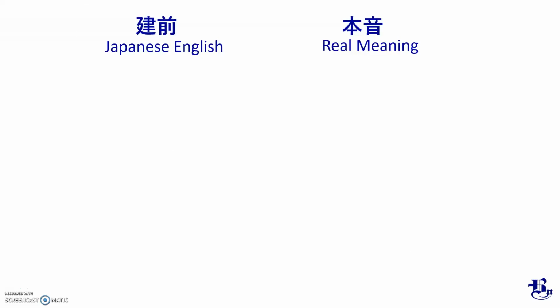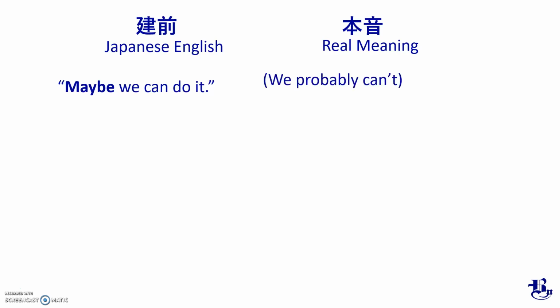We can see in Japanese English, people will say, maybe we can do it. So what's happening here in the Japanese English tatemae is people are translating very directly from very high context Japanese and rewriting in English, which is generally very low context. So in Japanese English, when people say, maybe we can do it, in Japan it means probably we can't. But in English, it means there's a 50% chance.